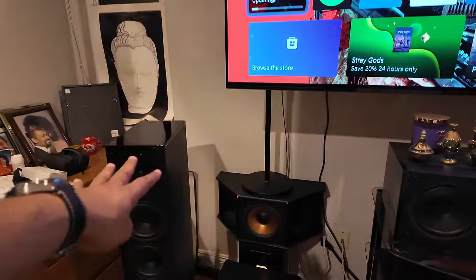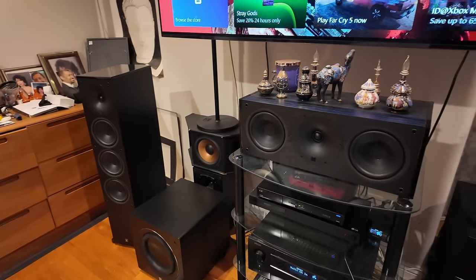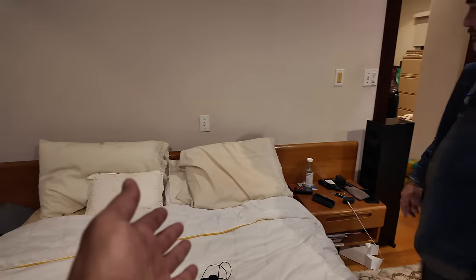We've got the left speaker 2 feet out from the center channel on this side, and then the right speaker is 2 feet out from there. Nice wide soundstage, as wide as can be. The sweet spot is the bed there.